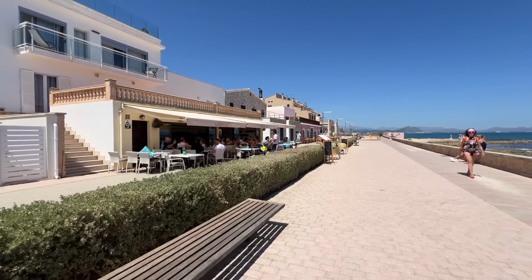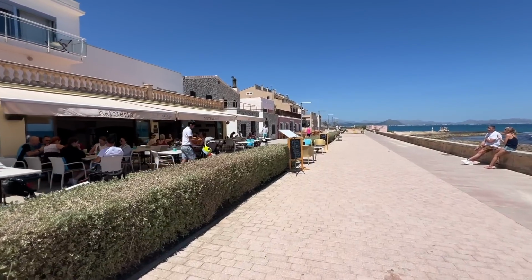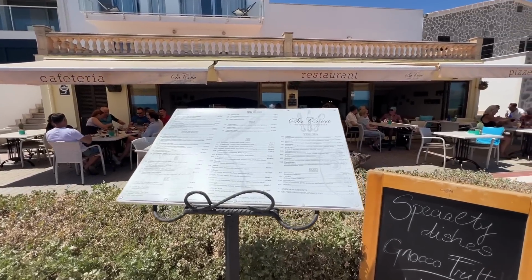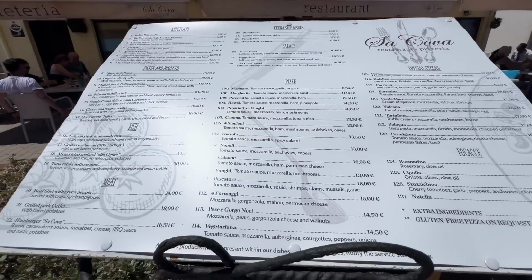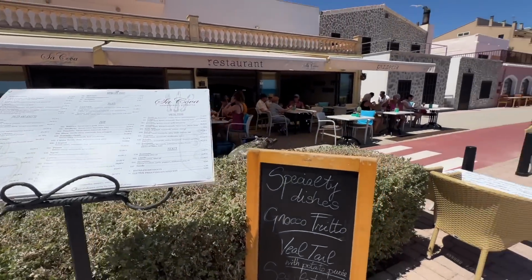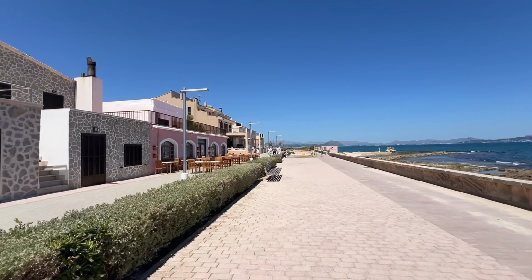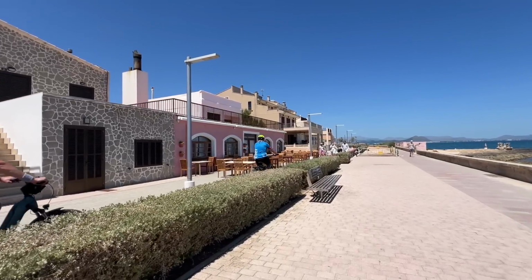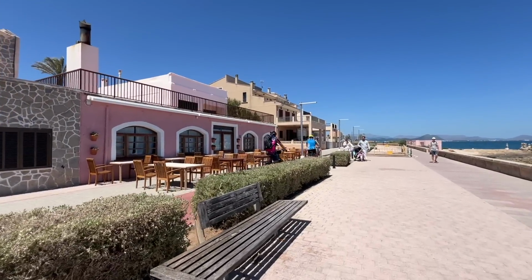And as we come a little bit further along the walkway here, got another little collection of restaurants. And this is actually a pizzeria. Pizzas are in the region of around 10 to 20 euros. Just coming along a little further, we've got another restaurant which is also closed for the day. This is also somewhere else to be very, very busy on the Sunday. As we can see, it's closed today.